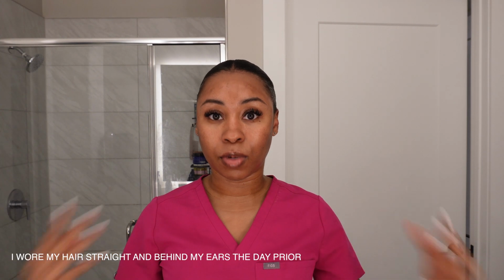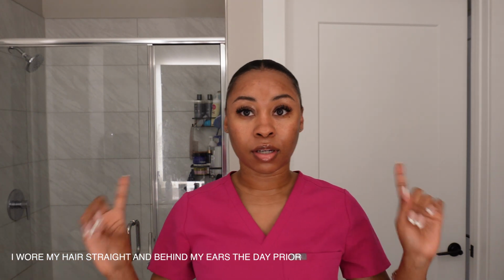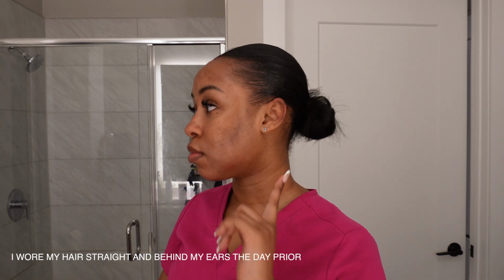Okay guys, so I am dressed for work. I just wanted to come back and let you see how my skin looks before I go in. But I decided to go ahead and just slick my hair back in a bun because my skin is starting to peel and I just don't want my hair and my face rubbing in the area. So let me show you really quick my skin. And you can definitely tell that the forehead is really starting to peel.